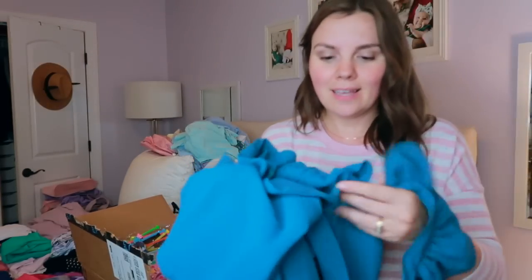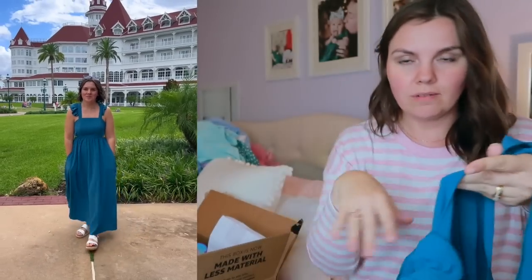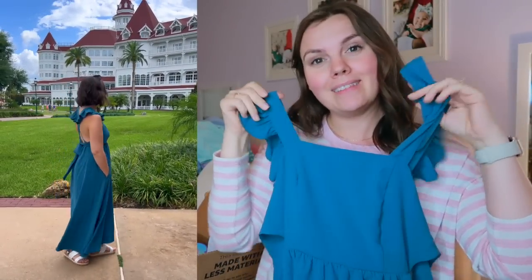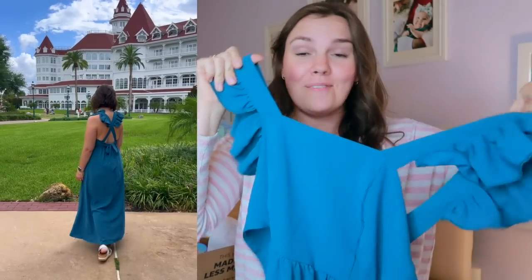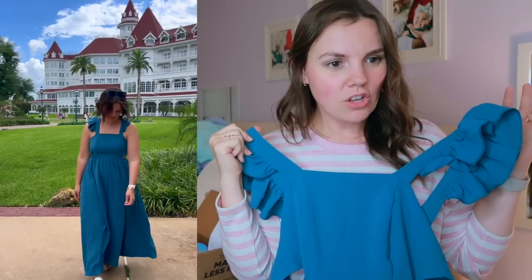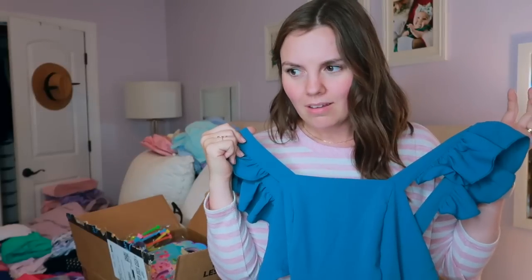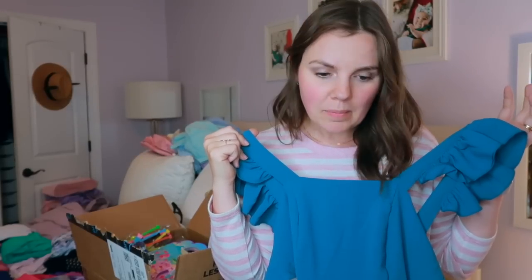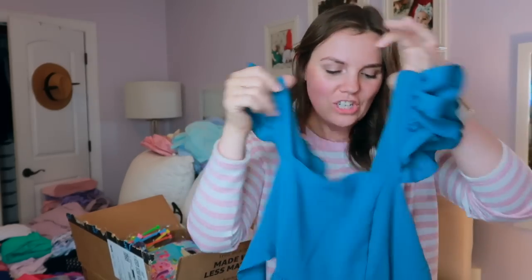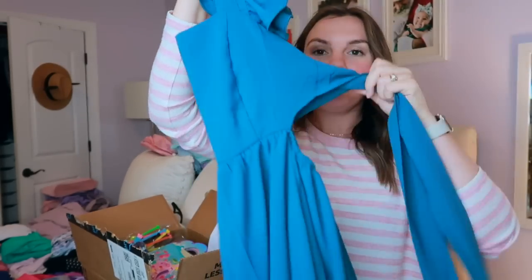I got this dress. I'm going to have to insert some footage or a picture or something because just holding it up like this is not doing this gorgeous dress justice. But I'm excited. I've not tried it on yet, but it looks really great on the model. And I think I saw it on somebody on Instagram. I don't remember who, but it was some fashion blogger that I follow. She shared this. I wish I knew her name, but it was really cute.